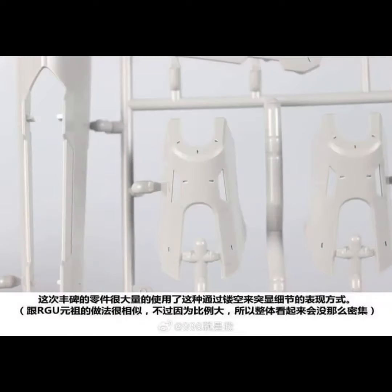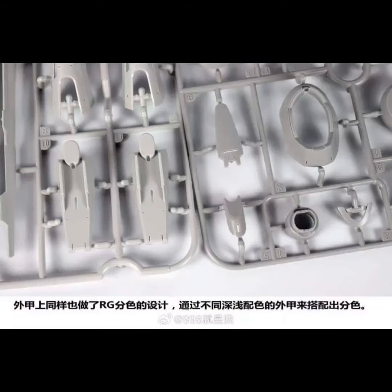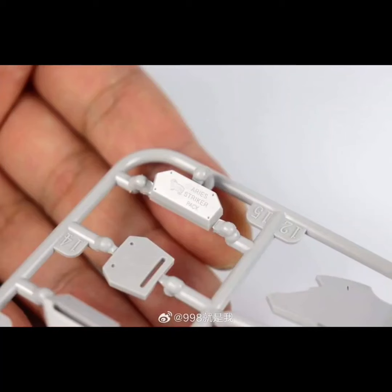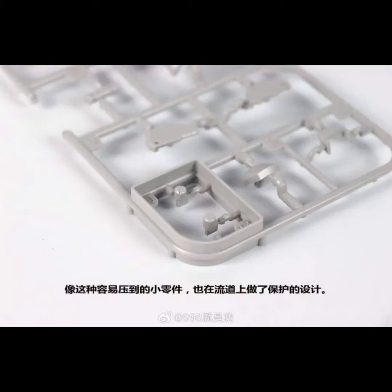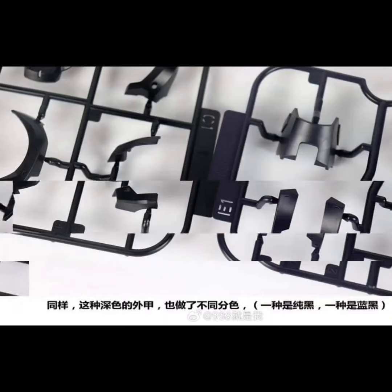The parts of the monument this time use a large number of hollows to highlight the details. The outer armor is also designed with RG-style color separation, and the outer armor is designed with different shades of colors to enhance the aesthetic. Small parts that are easily pressed like this are also designed to be protected on the flow path. Similarly, this dark outer armor is also divided into different colors. One is pure black, the other is blue and black.